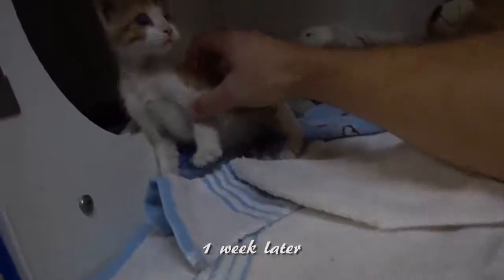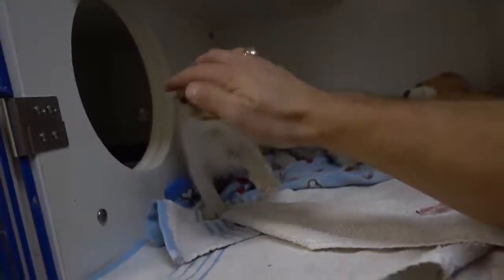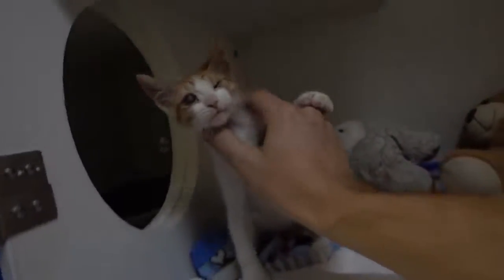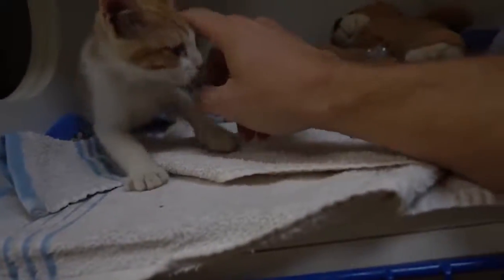This little kitten is a feisty little thing. I'm having to hold on to him because he just wants to run and play, and he will totally jump out of this cage and fall down. But his eyes are still looking terrible, but he's feeling great. He is a purring, crazy little normal acting kitten. I don't know if you guys can hear him purring.